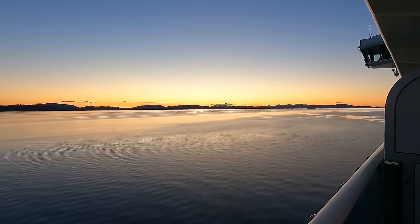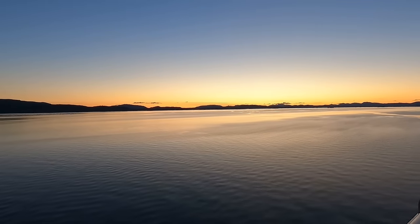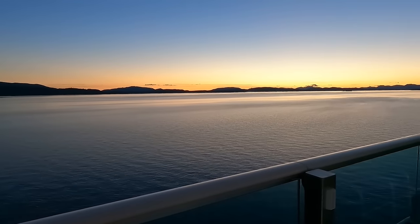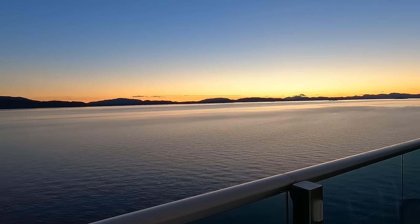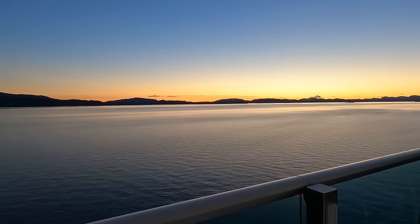By the time we were finished with dinner, the clouds had cleared, leaving us to observe an absolutely amazing sunset from the ship's balcony before heading back to the piazza. Check it out.